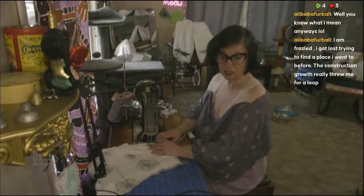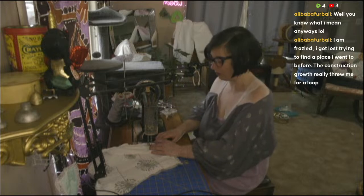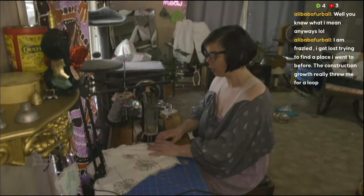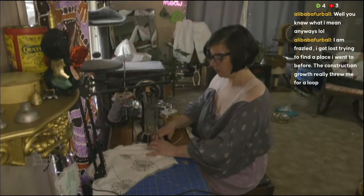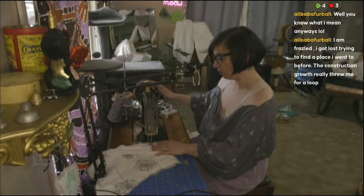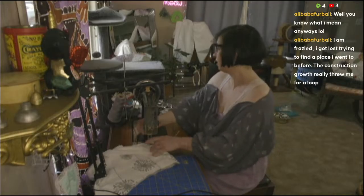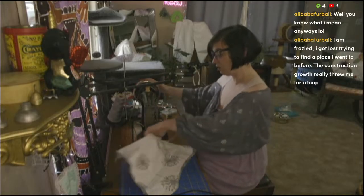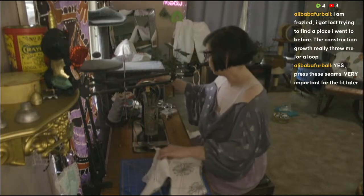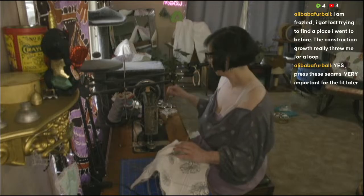Oh no, you're frazzled. You got lost trying to find a place you went to before. Oh no, the construction growth really threw you for a loop. Oh, that's terrible. Well, I guess you're in the right spot, because I couldn't tell the difference between bones, threads, and yarn earlier. My word finding skills at the beginning of the show were an absolute disaster.